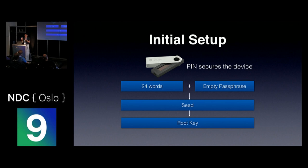So, does it make sense? Even if you were to lose your ledger, or if one day it stops functioning, you can just buy one, punch in the 24 words, and it will automatically generate the seed plus the root key, and you will be able to recover all the accounts that you have, and your Bitcoin will be back.